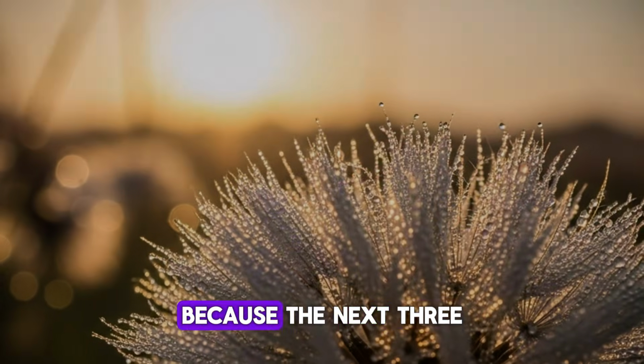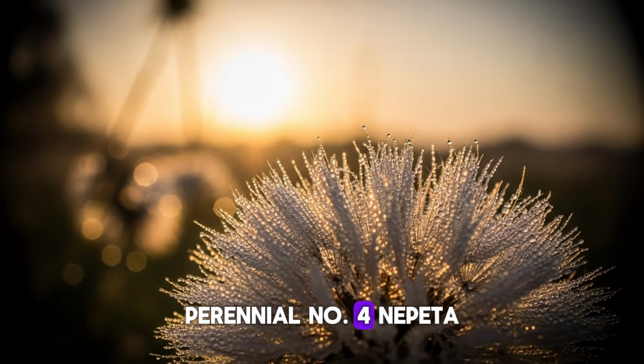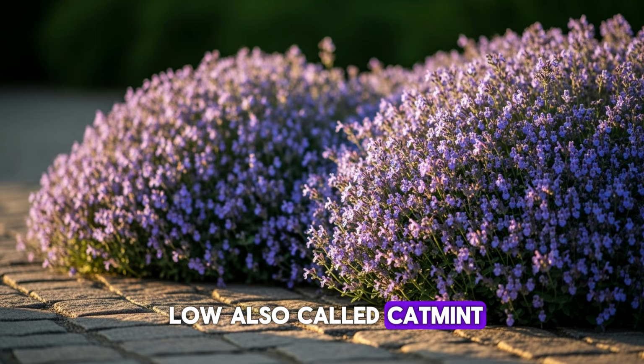Right, let's keep going because the next 3 are absolute game changers. Perennial number 4, Nepeta Walker's Low. Number 4, Nepeta Walker's Low, also called catmint.